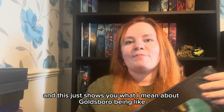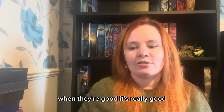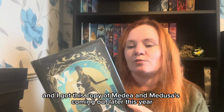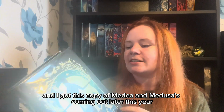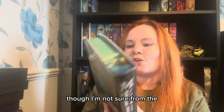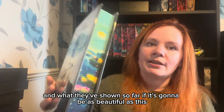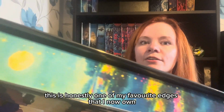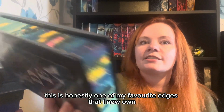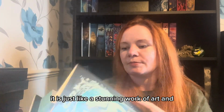Last book. This just shows you what I mean about Goldsboro being, like, when they're good, it's really good. I got this copy of Medea. Medusa's coming out later this year, and I've ordered that from Goldsboro as well to match it, though I'm not sure from the art that they've shown so far if it's going to be as beautiful as this. This is honestly one of my favourite edges that I now own. It is just like a stunning work of art.